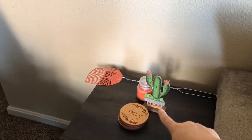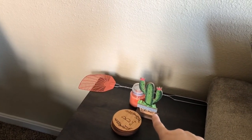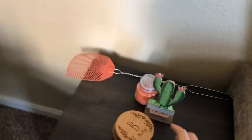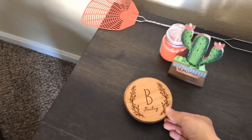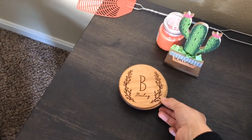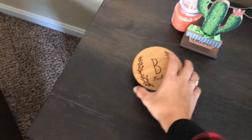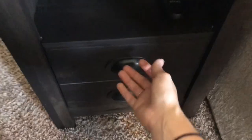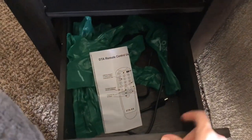I got this little decoration here, the little cactus from the dollar store. That from Walmart. And then I got these customized koozies. I'll have to link them below because I'm not quite sure where I got them. I don't quite remember. But I remember I paid like $24 for all four of them. And then this is a little pull-out drawer, and I'm not sure what I have stuffed in here. Doggy bags and stuff like that.